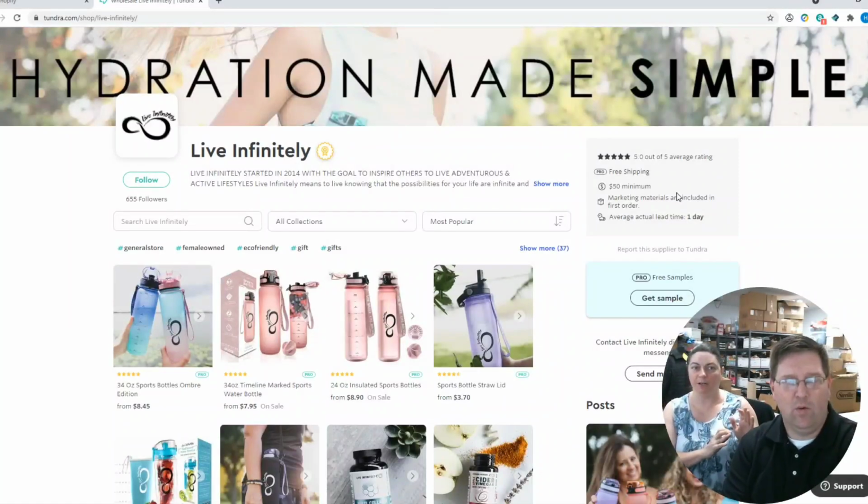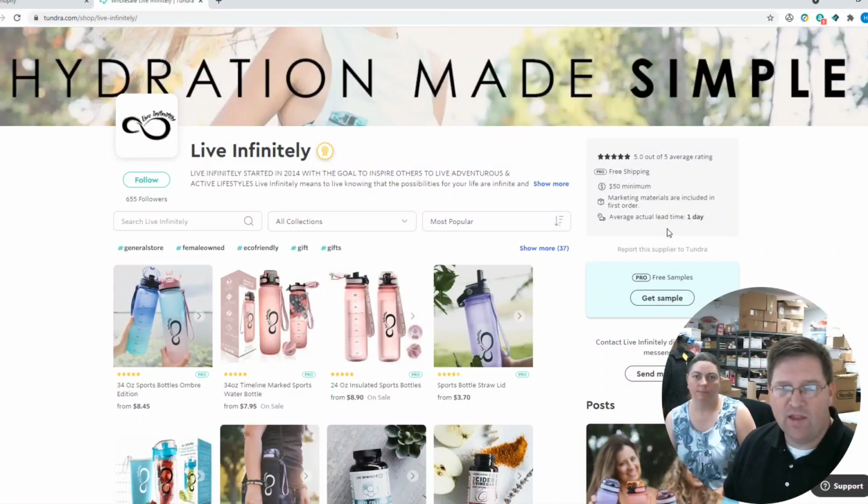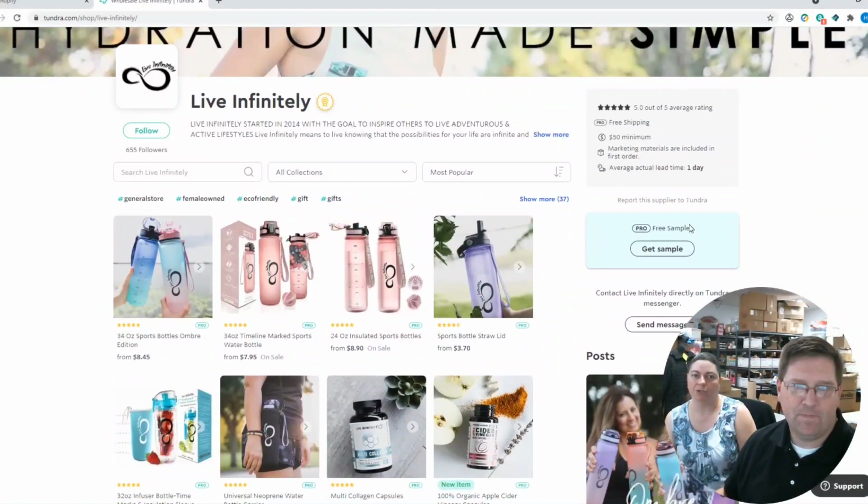Not from Tundra, but from the Live Infinitely store. Well, it's going to say it's going to come from Tundra. But again, Tundra's the mall. This is a shop in the mall, if you will. And the lead time is fantastic. It's within 24 hours. I make the order, within 24 hours, it's shipped to me. We usually get our Tundra stuff pretty fast. Now, I just ordered a shipment of toys not too long ago, and it gave me a 10-day wait time. I have gotten it sooner than that, but other times, no.